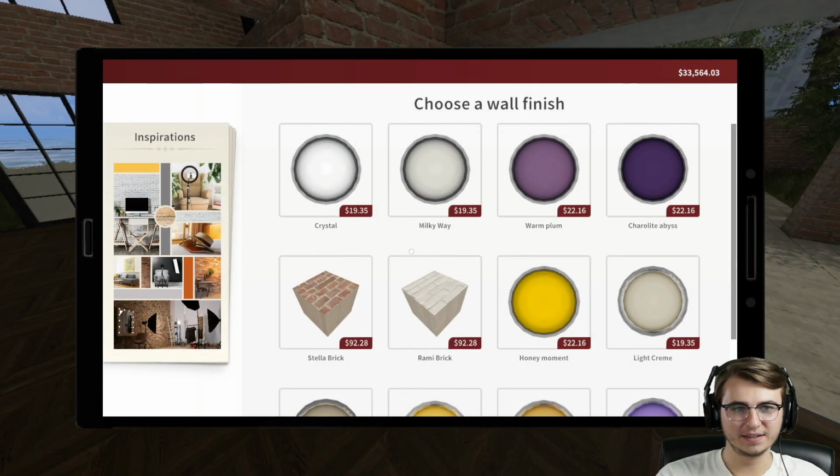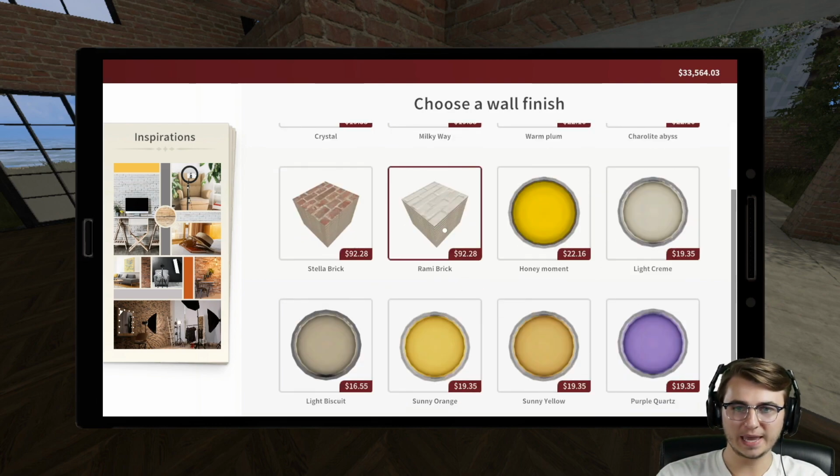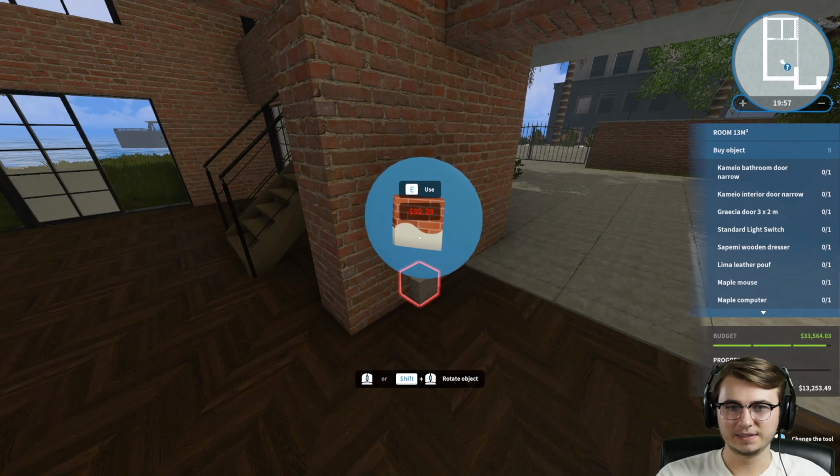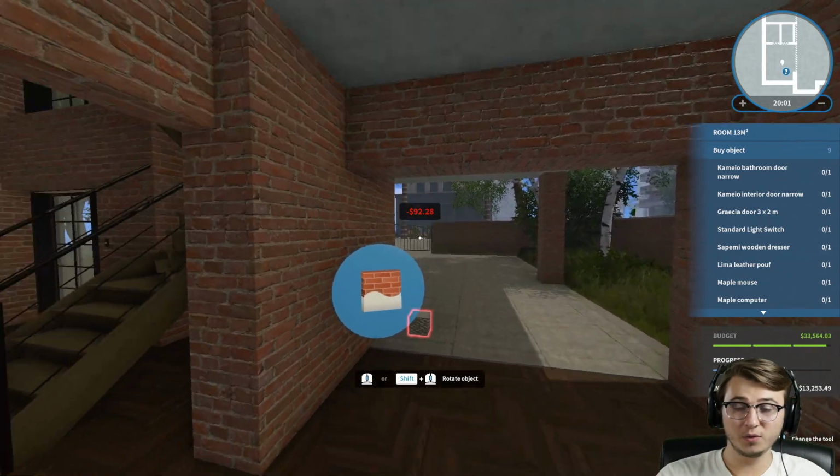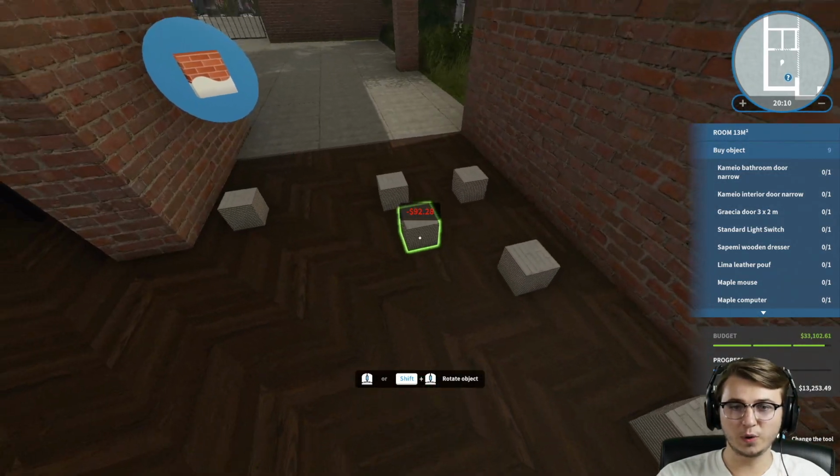What do they want over here? Okay, this is going to be the wall finish for just this one room. Dude, there it is. The painted brick. That's what we're doing. That is what we're doing for sure. And they want all of the wall to be this? We'll just wing it.